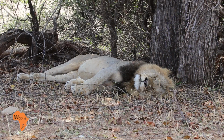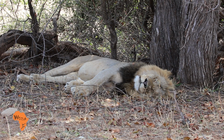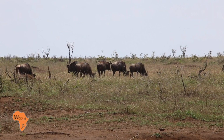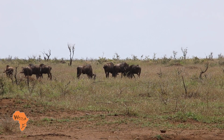Along this road, there have been regular sightings of white lion, and all the cat species are abundant here. And I've spotted them on many occasions. Large herds of elephant, giraffe, wildebeest and zebra move around the savannah, and there is never a dull moment on this road.